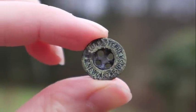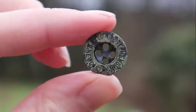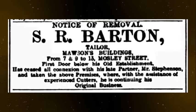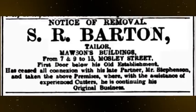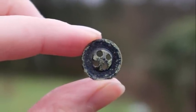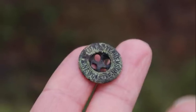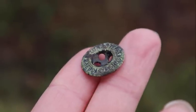By 1890, this partnership also dissolved, with the two tailors going their separate ways and Barton moving a few doors up the street. In a newspaper notice, he states that he has ceased all connection with his late partner, Mr. Stevenson, and taken the above premises where, with the assistance of experienced cutters, he is continuing his original business. Could there have been some animosity between them? This split dates our button quite nicely to between 1884 and 1890, making it at least 133 years old.